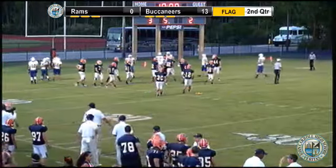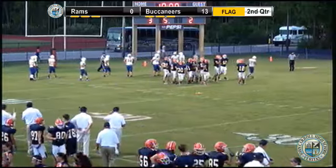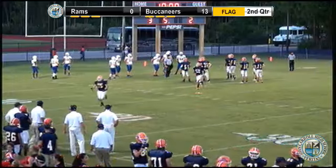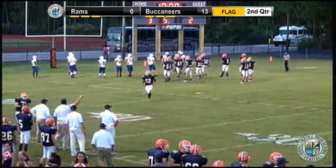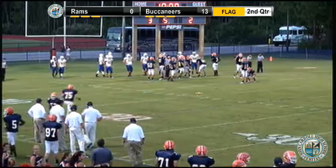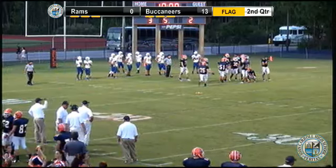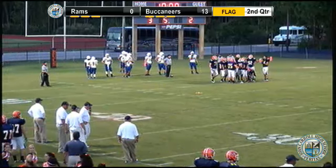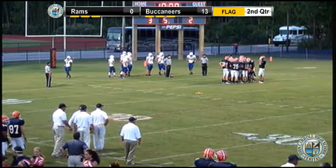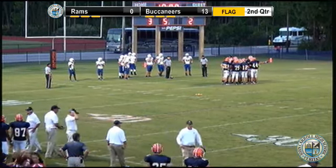Extend their lead to a score of 15 to nothing. And we have a flag on the play. What a big run that was from Dennis Johnson. Once he had a clear field in front of him, he found another gear and he is off to the race.